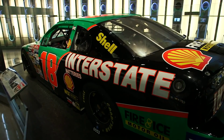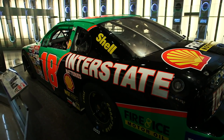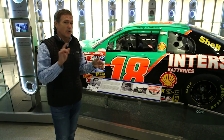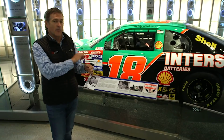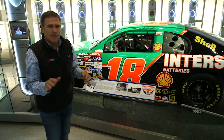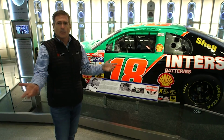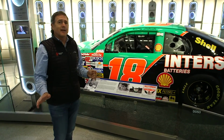So it's a Chevrolet Monte Carlo. So this Interstate Battery Chevrolet, when I went to drive for Joe Gibbs, funny story is Dale Jarrett drove this car the year before. He didn't like it. I got in it, I finished second, and won 3 races in it. I'm like, I'm not sure why he didn't like this car, but I love this car. This was my favorite car.